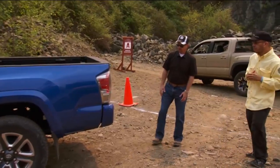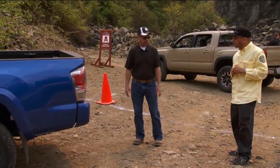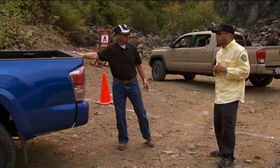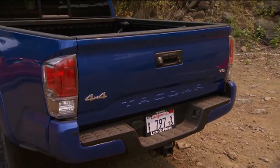On the back, we've changed the rear bumper and the tailgate itself, again, to give it a more chiseled, bold look. The interesting thing about the tailgate is we put a spoiler up here. It serves two purposes. Guys, one, I'm gonna just stop there, sorry. And action.